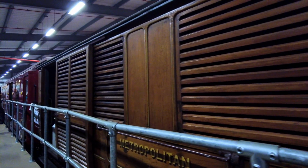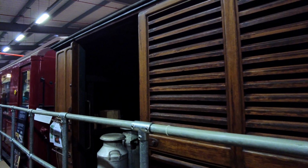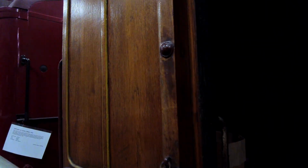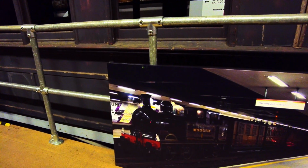Metropolitan line. Now I would assume that this one was steam cooled. Railway milk van number 3, 1896. And indeed, look, there's a picture down here.